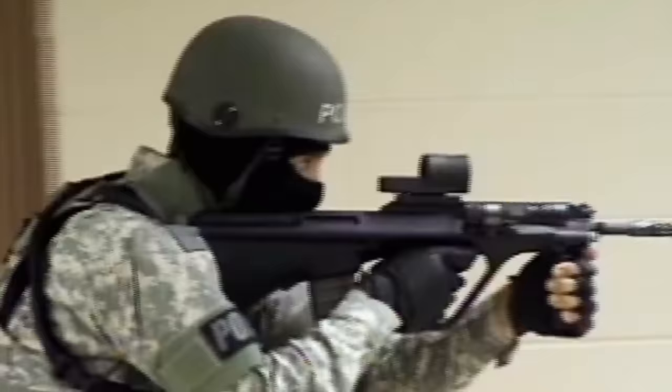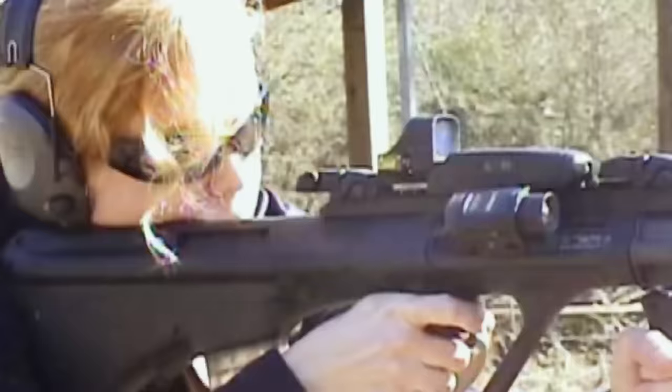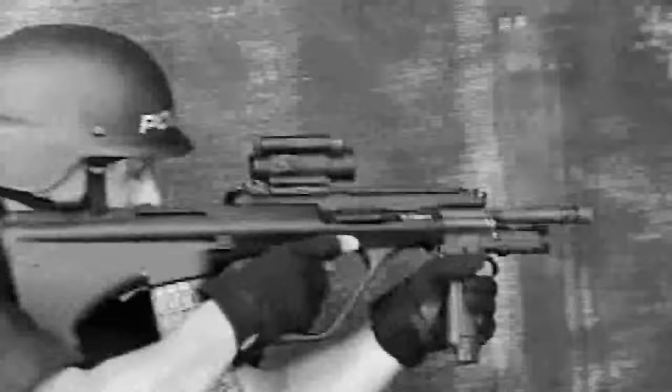The Steyr AUG is a gas-operated semi-automatic rifle and was ergonomically engineered from the ground up to be compact and accurate. Firearms manufacturer Steyr Mannlicher is located in the city of Steyr, Austria, where firearms have been made since the 14th century. Released in 1977, the Steyr AUG was snapped up by law enforcement and SWAT teams all over the world because it enabled them to move easily through tight quarters or in and out of vehicles. Perfect for close quarters combat.